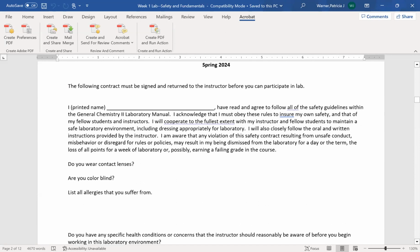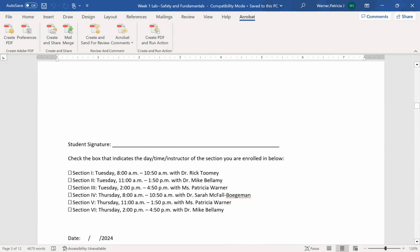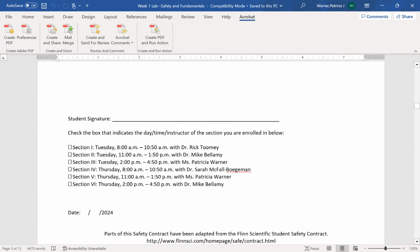Here is the safety contract. You do not need to print that off. That safety contract will be found in the safety quiz. So that's where you'll be completing that. And that is what is due the day of your lab.